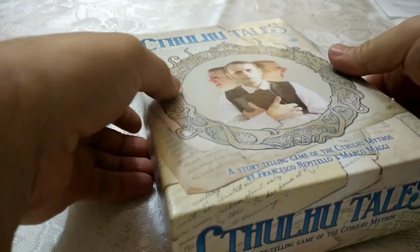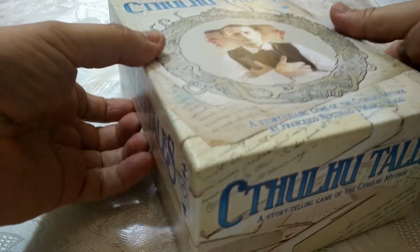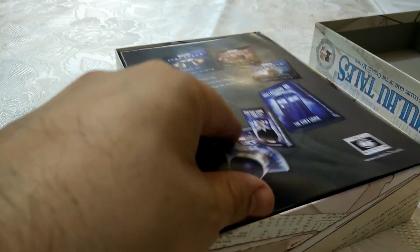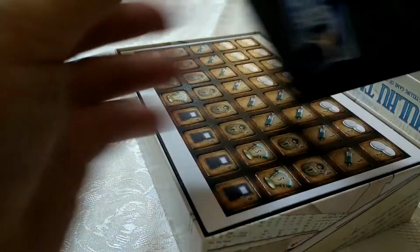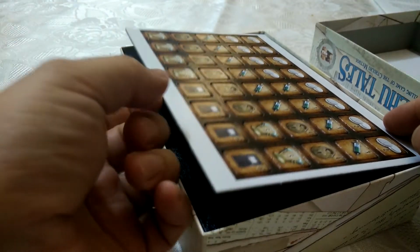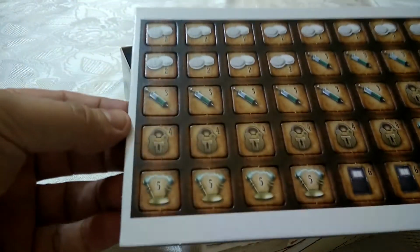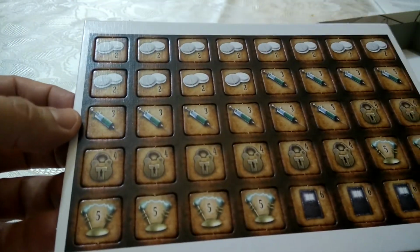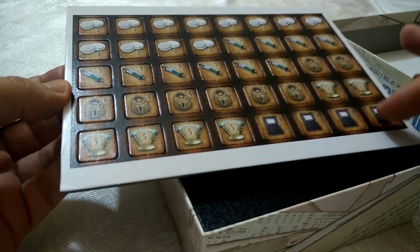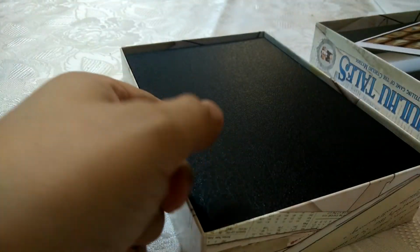So getting the box open, I'm expecting some cards and some tokens, and of course our rulebook. So yeah, that's looking quite nice. A little advert for a couple of their other games, and of course, if you're not aware, Cubicle 7 do a couple of role-playing games. So we've got a number of tablets and syringes, locks, some little electric bits and doors, so I need to work out what they do.